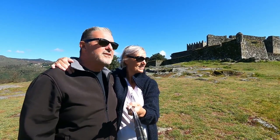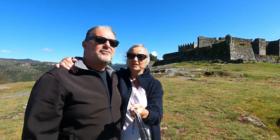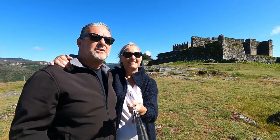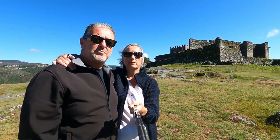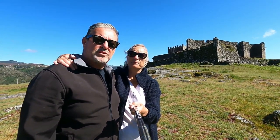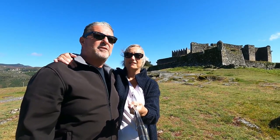And obviously they've got little vineyards around for the Vinho Verde, because this is the Vinho Verde area. We've come more north of the Douro, which is obviously the Douro region. We're now in the Vinho Verde, which is the green wine, isn't it? Right on the Spanish border we are. But yeah, it's beautiful up here, absolutely beautiful.